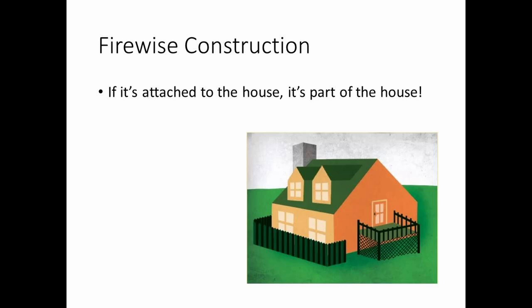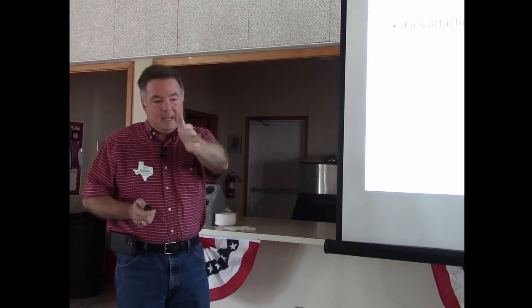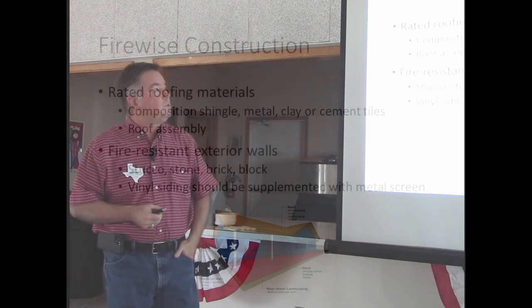Think about this with your house, though. Some of us might have a deck, or we might have a shed or some sort of building that is attached to our house. If it's attached to the house, it's part of the house. So think of it that way. Even if you have a deck or a porch, that is part of your house as well. So as you're identifying your zones, make sure that you include those fences that might be attached to the house, those porches. Make sure you include that as you measure those zones.